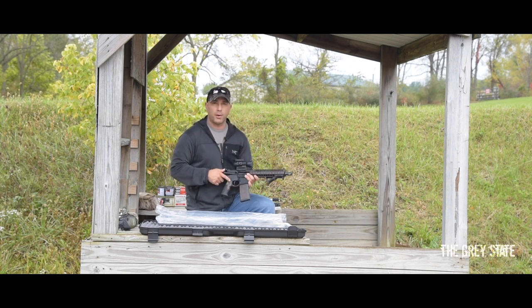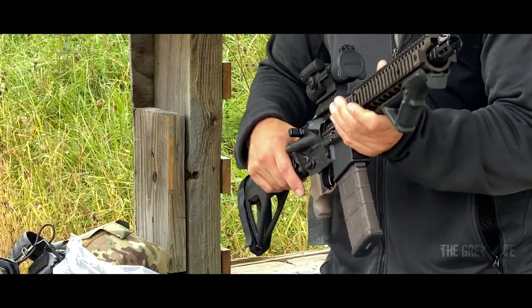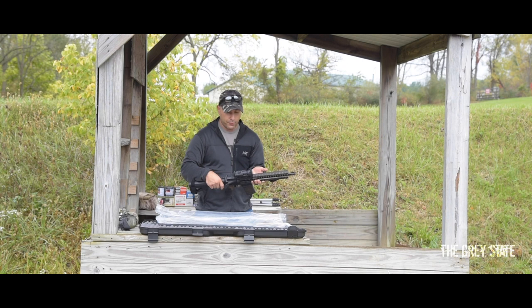I don't know what the final configuration of this particular firearm is going to be, so I don't know how far I'm going to go with it to put some accoutrements, that kind of stuff on it. But for right now, I took it off, just took it down to basics, and we'll figure it out. I'll figure out what I like personally, and then we'll go from there.